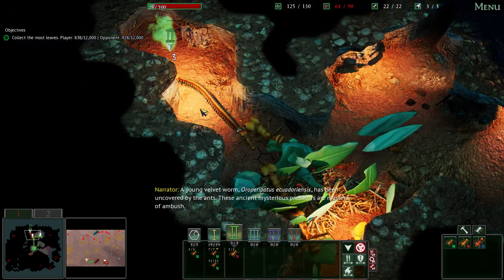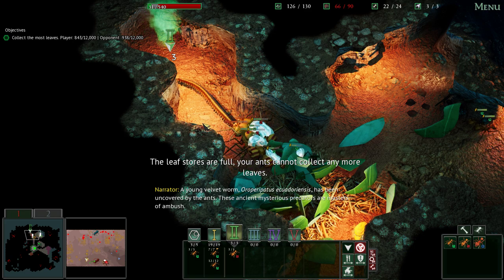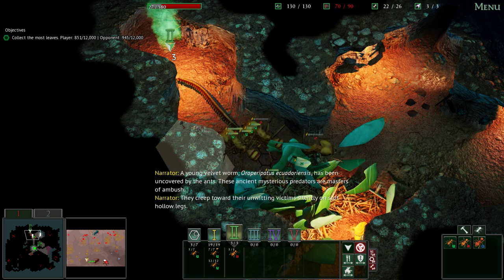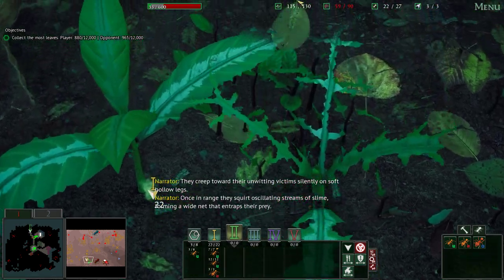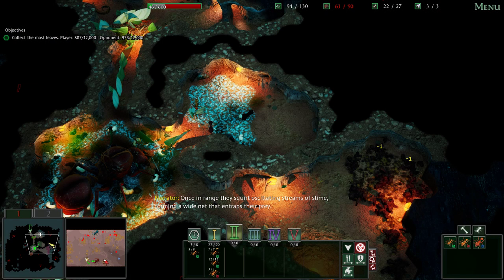A young velvet worm, Oroperipatus ecuadoriensis, has been uncovered by the ants. These ancient, mysterious predators are masters of ambush. They creep toward their unwitting victims silently on soft, hollow legs. Once in range, they squirt oscillating streams of slime, forming a wide net that entraps their prey.